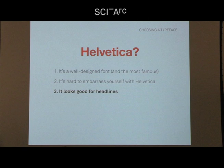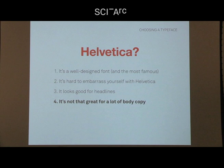There's a lot of beautiful negative space in the letters, and they hold together really well. But it's, I would argue, not that great for a lot of running text. That negative space doesn't look very organic. It doesn't have a lot of the trace from a hand gesture that other typefaces have. So it feels a bit rigid in a lot of body copy.